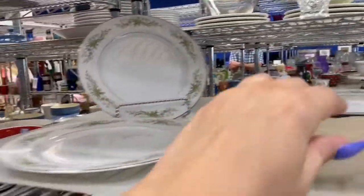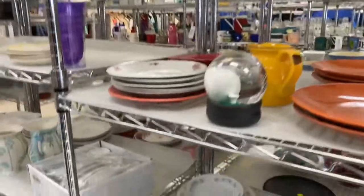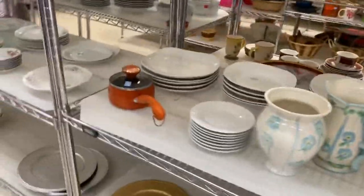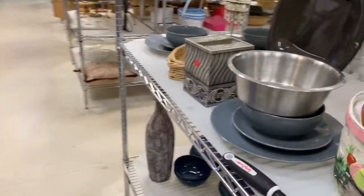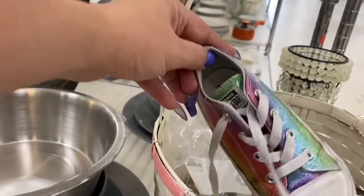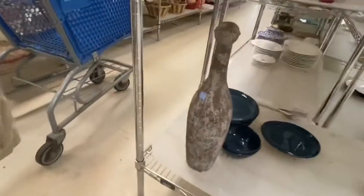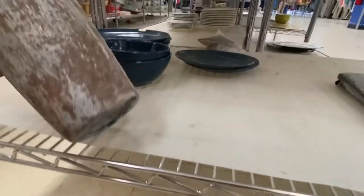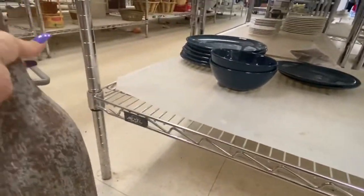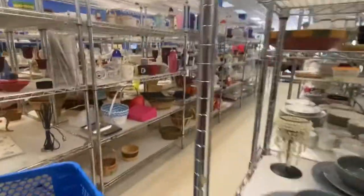There's wonderful Lenox for $9.99. There's that same plate that we saw in the last one, $9.99, not sure why. Those little Converse were so cute. So I thought that was interesting to put in my booth. I wasn't sure if it was made to look old and rusted or if it really was. So I had my husband check it out and it was made to look like that. So it stayed right there on the shelf.